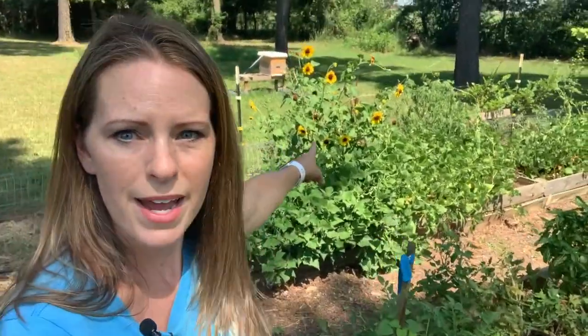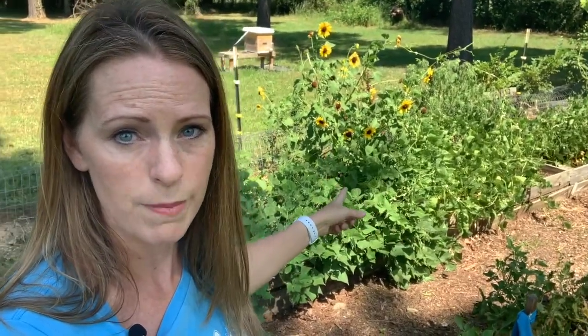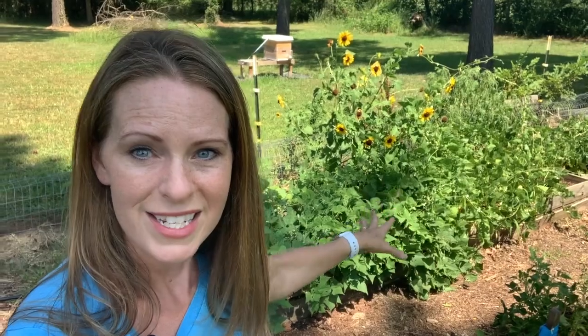And then this one back here is pinto beans. This is where I harvested my onions from my spring harvest. I harvested them in early June, which I know people harvest onions at different times depending on where they're at, but I harvested mine in early June. And then after I took them out, I planted pinto beans. They're not quite ready to harvest yet, but I have high hopes for them because they're doing really well in this raised bed soil here.